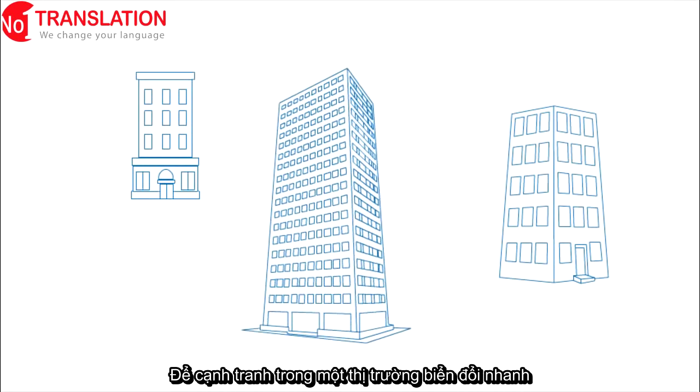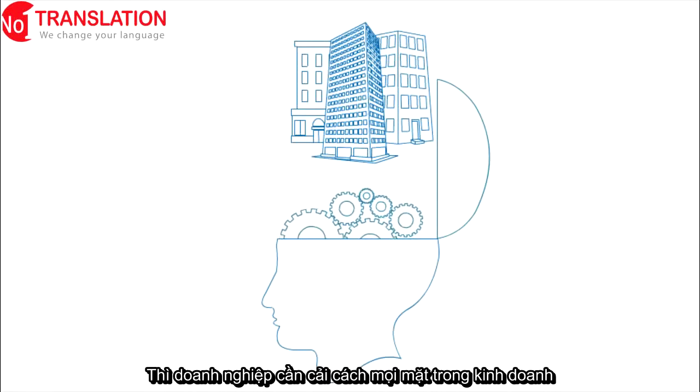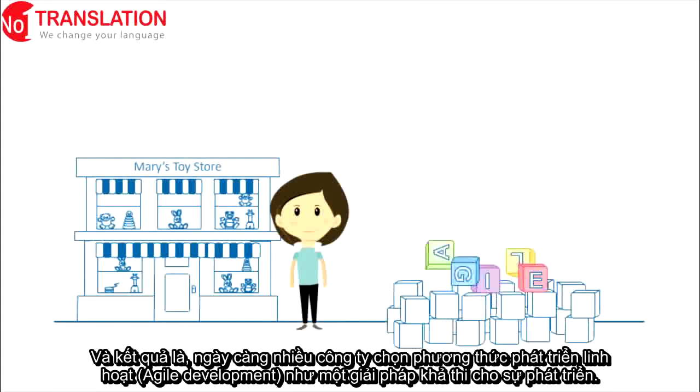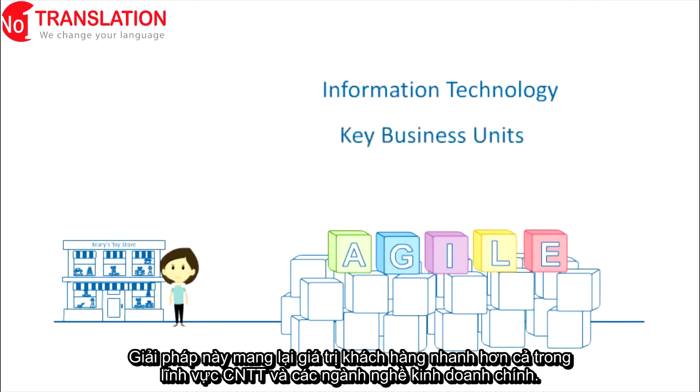To be competitive in today's fast-moving marketplace, organizations need to drive innovation in every part of their business. As a result, more and more companies are embracing Agile development as a viable development methodology that delivers customer value faster in both information technology and across key business units.